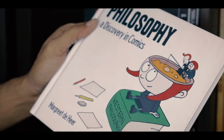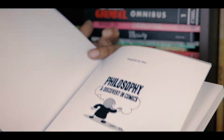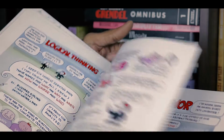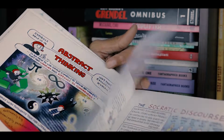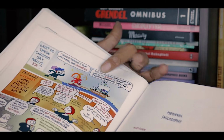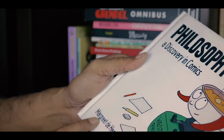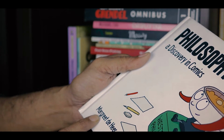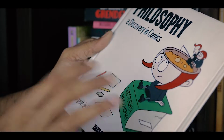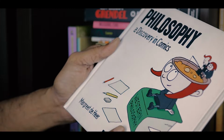Philosophy by Margaret de Heer was, I thought, a book like Philosophy for Dummies, but I was surprised at how well it was able to explain concepts and ideas as well as give us a taste of history and the development of philosophy. I have since then read more work by Margaret de Heer, both in book form as well as webcomics, and I think she has a real talent for this type of non-fiction comics.